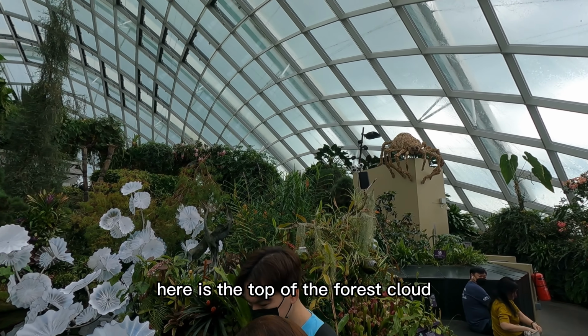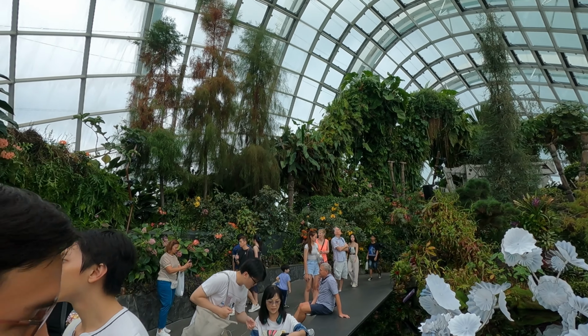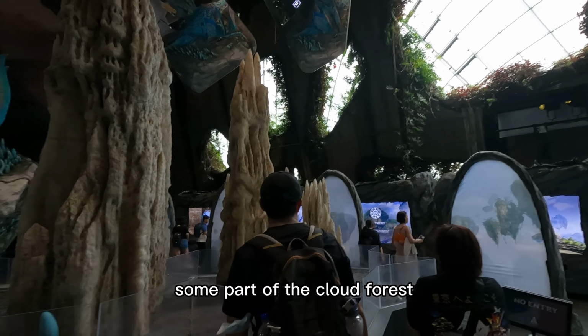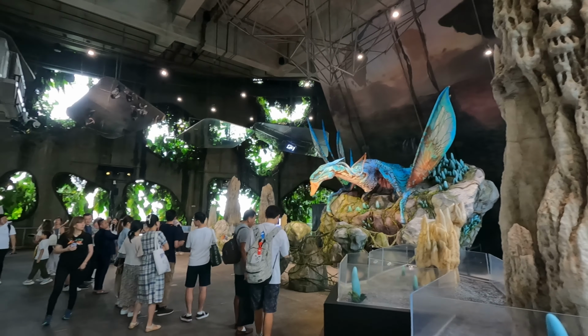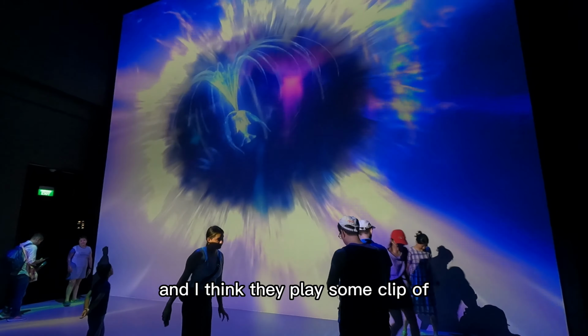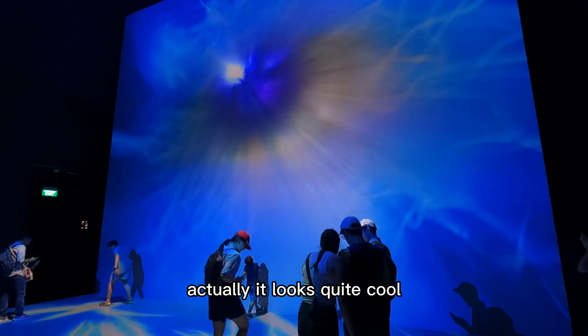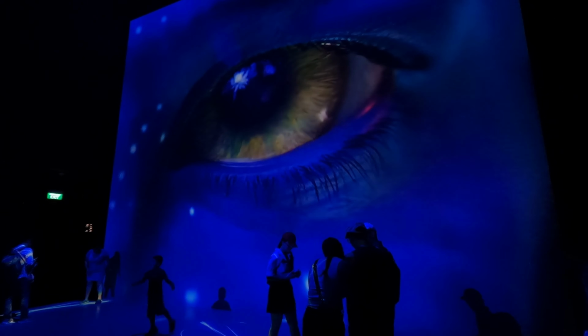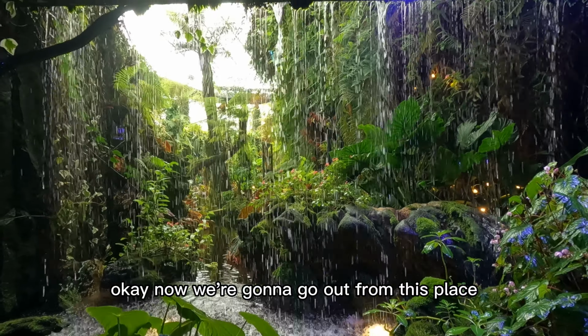Here is the top of the Cloud Forest, and they have other designs here. Some parts of the Cloud Forest are full of Avatar creatures. And I think they play some clips of the movie in this place. Actually, it looks quite cool. Okay, now we are gonna go out from this place.